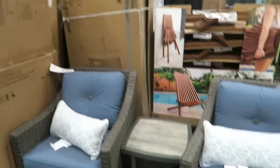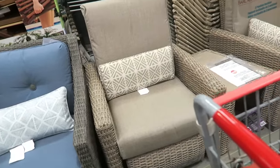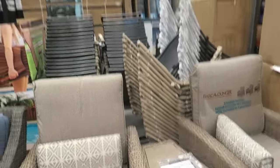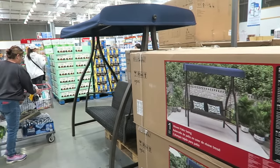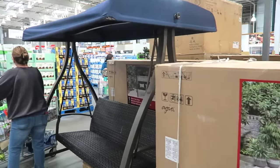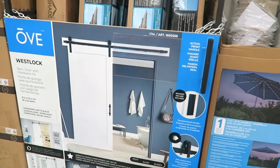3-piece chairs, so you get the 2 chairs and the table, $6.99. This one's $9.99. I think these are recliners, that's why. And then we have a swing. This pretty swing. It's $649.99. Very, very pretty. I don't see the barn door.